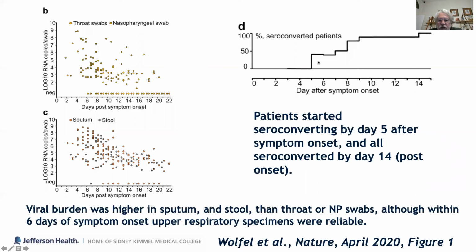And then this is a timeline of days after symptoms when you see the percent of seroconverted patients. IgG in another paper was shown to come up very shortly after IgM, a little surprising, but you can see after symptoms, 5 to 6 days, about half of the patients now have detectable immunoglobulin against coronavirus antigens.